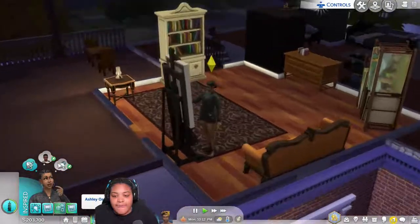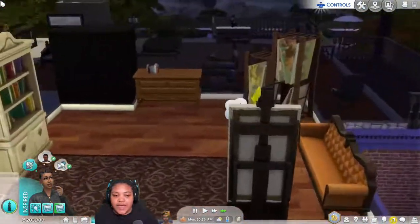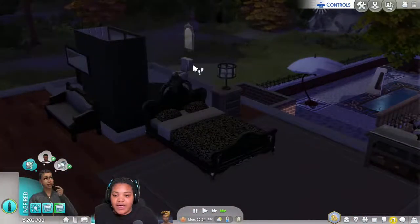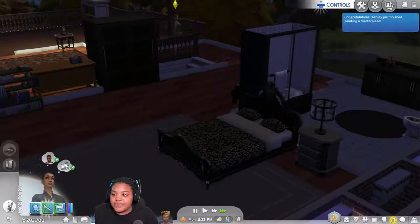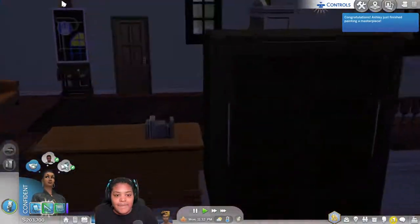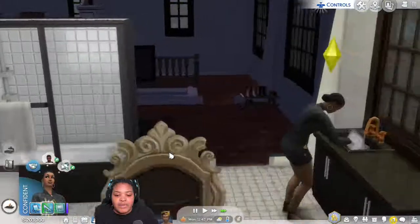Ash, girl, I'm glad you still up here doing that. You got work tomorrow. It's 10:07. Okay, Ash, it's time for you to go to sleep for work tomorrow. Because Ash be wanting to take all day on a painting. I think I made her a perfectionist, though. Okay, go ahead and sing in the shower and then go to sleep. Oh, and she made a masterpiece. I'm glad I let her finish it. Told y'all, Ash is the best in this painting stuff. All right, girl, come on. Come on, everybody.